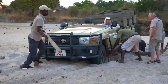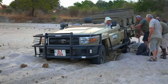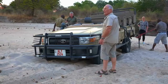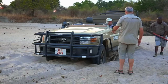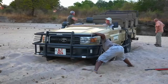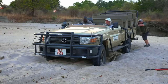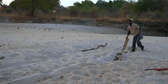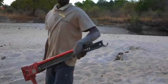Now let's go back to our safari vehicle stuck in the sand out in the riverbed and see if we've made any progress. Well, this is actually less productive than it appears because the vehicle bogged down in the sand just after it got outside the frame that you saw. So let's go and take a look at lions.